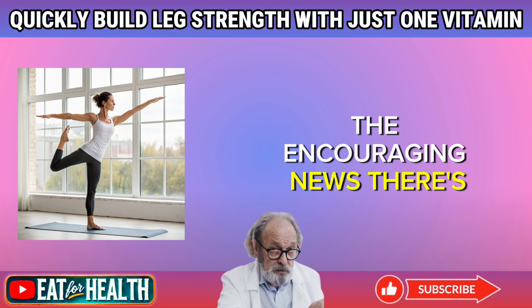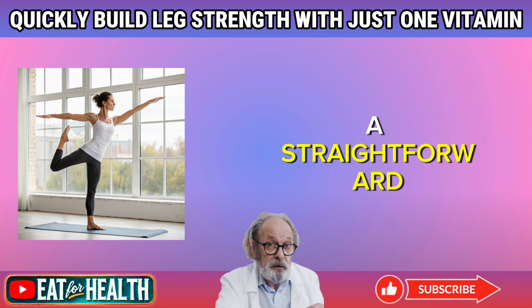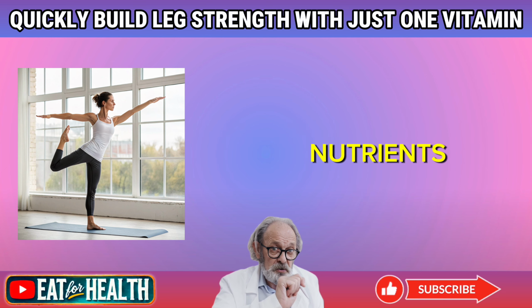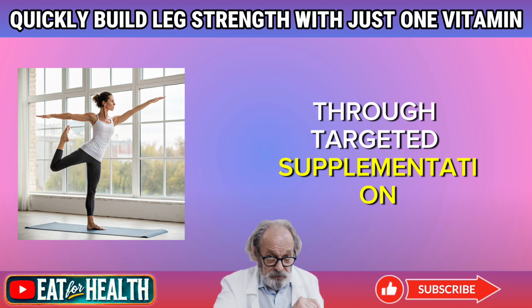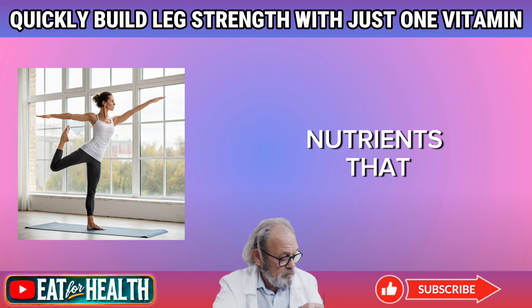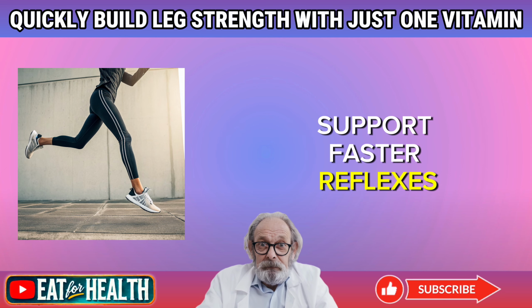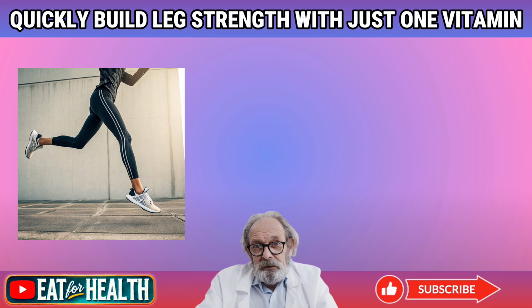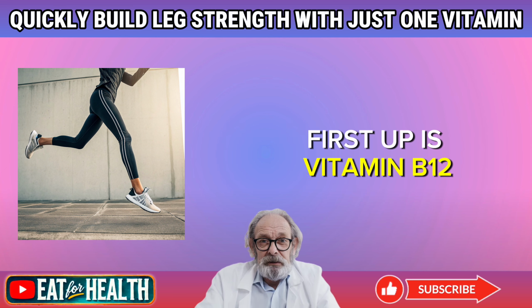The encouraging news? There's a straightforward way to help counter this problem by restoring those missing nutrients through targeted supplementation. Up next, we'll look at 3 vital nutrients that support faster reflexes, better coordination, and overall leg stability. First up is vitamin B12.